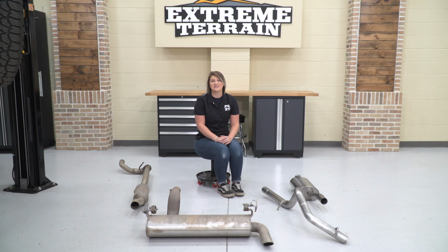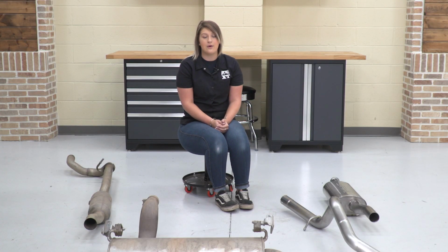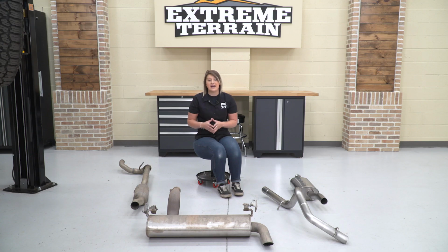So before we go ahead and install our new Borla S-Type system, I did want to tell you guys a little bit more about it and what benefits that you're going to see from this in comparison to your factory exhaust system. Now right off the bat, you can tell that this is also a two-piece construction. However, this is going to have one muffler up towards the front in comparison to your factory system that has a large baffled muffler in the back as well as a resonator up at the front, which is going to cut a lot of that exhaust noise.